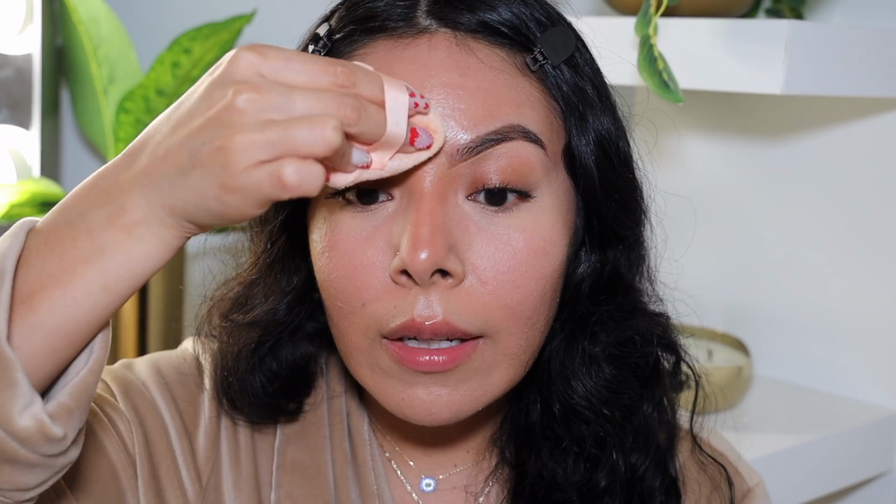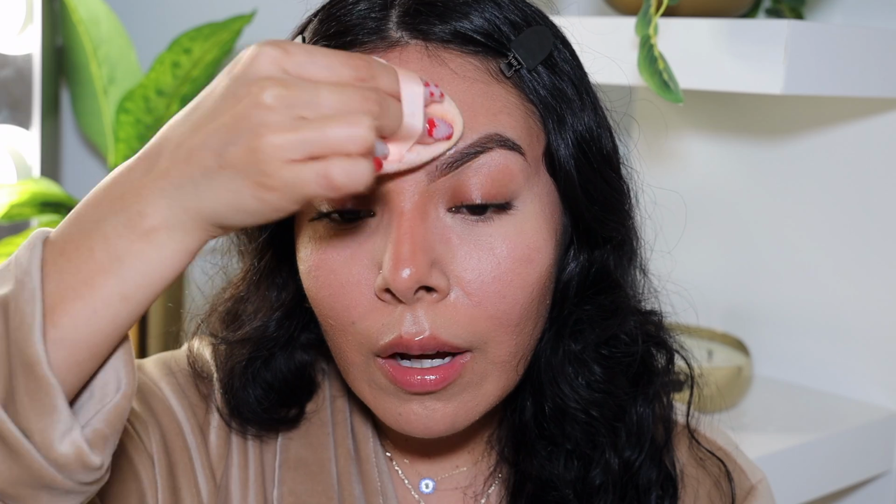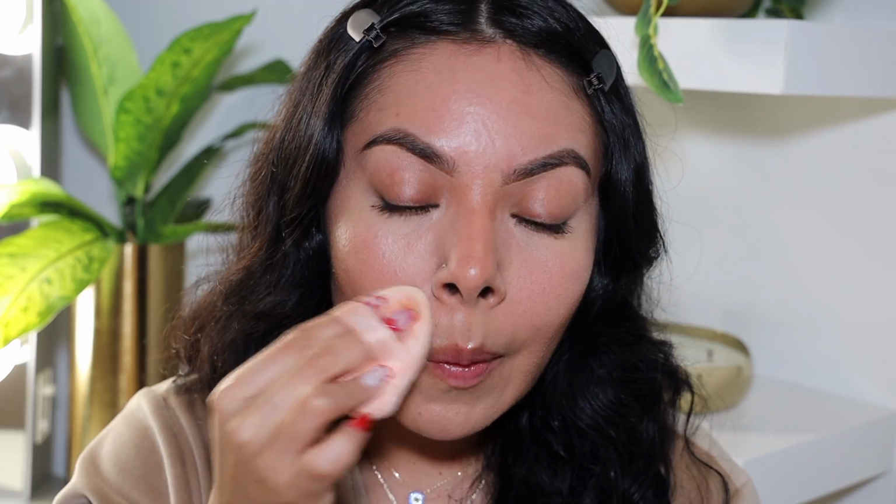For complexion, overall, I'm using the Summer Friday skin tint. I love that skin tint. It is so nice. It gives me beautiful coverage. I'm gonna go here around the smile lines. It looks so nice. Yeah, these two together work really, really beautifully. I don't have any complaints.